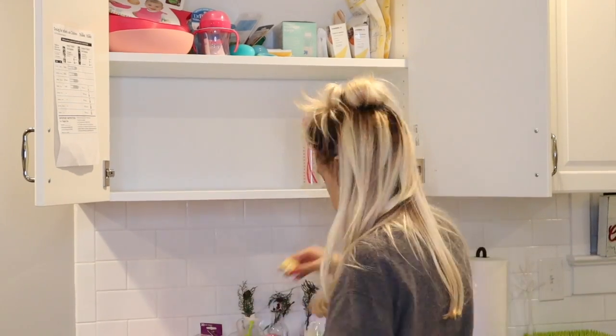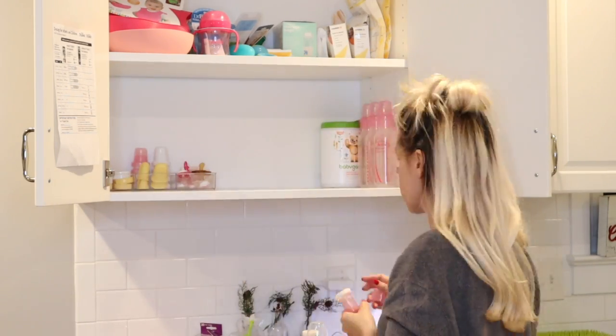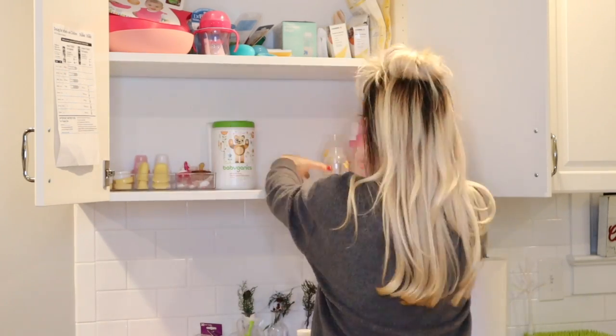I tried my best to organize the bottles as well as my pump stuff and caps and things like that, but there's so many different pieces that it can be hard to organize. I do like how it turned out though.